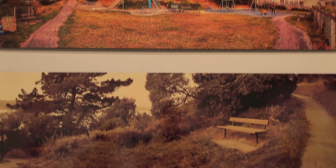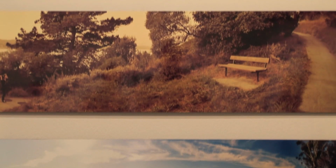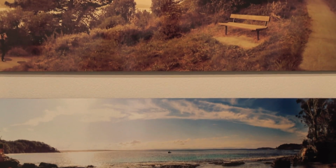I mean, these are obviously just so oversaturated, and it brings out a new character to the landscapes that I shoot, and that's only possible because of the technology that I have available.